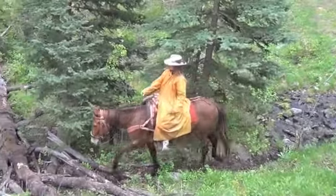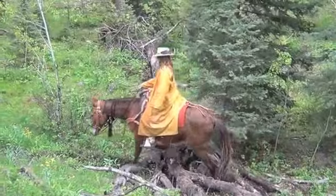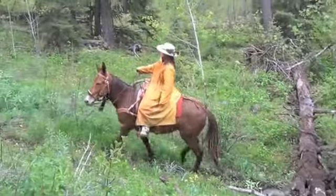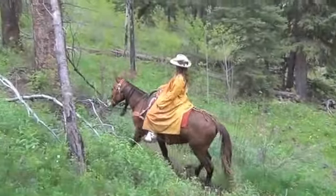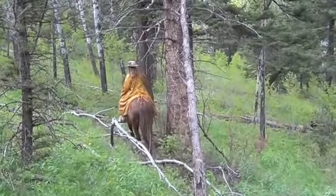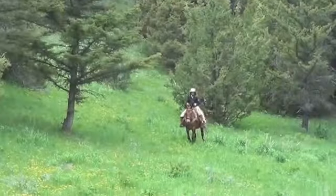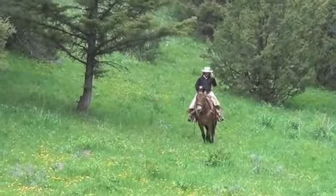You can pack anything you want on her and put her anywhere in the string. Picks her way through. See her working through this log jam. She's not going to get you in a bind. She's a kind of a mule that really thinks about stuff and really good to shoe. Load in any trailer. Squeeze her up a little.